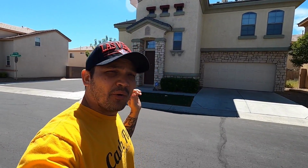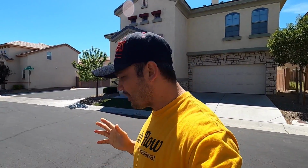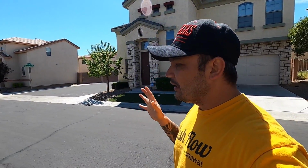Now, the backstory with this property is that I noticed that there was a tenant in place. Now, this tenant, I saw them move out a couple of days ago. So I decided, should I contact the owner or send out a mailer to the owner of the property to see if they would be interested in selling this property. However, a couple days later, I noticed that there was an electronic lockbox.